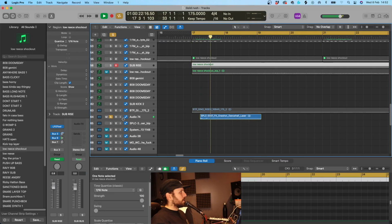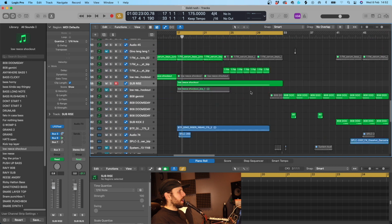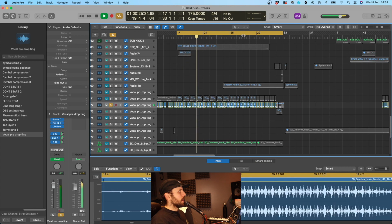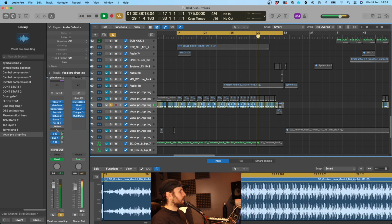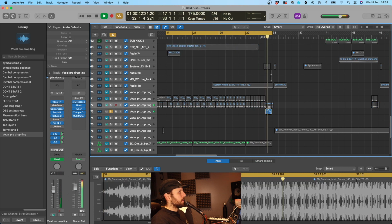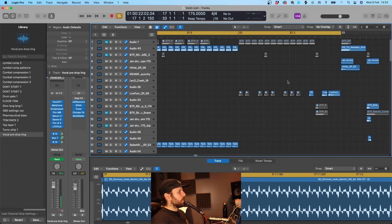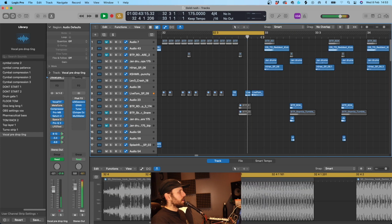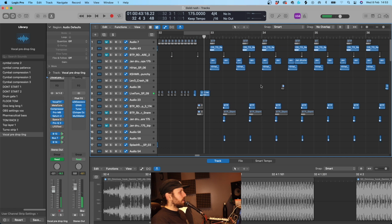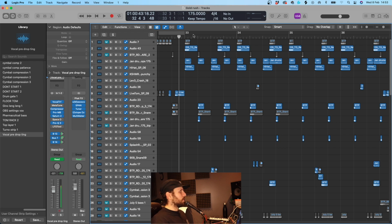And then some more lasers. I love lasers, man. Surely everyone loves lasers. And then vocal chops. And then there's like a drum before the drop. That's here. Yeah, just there. So that moves us quite smoothly onto the drums, the drum kit.